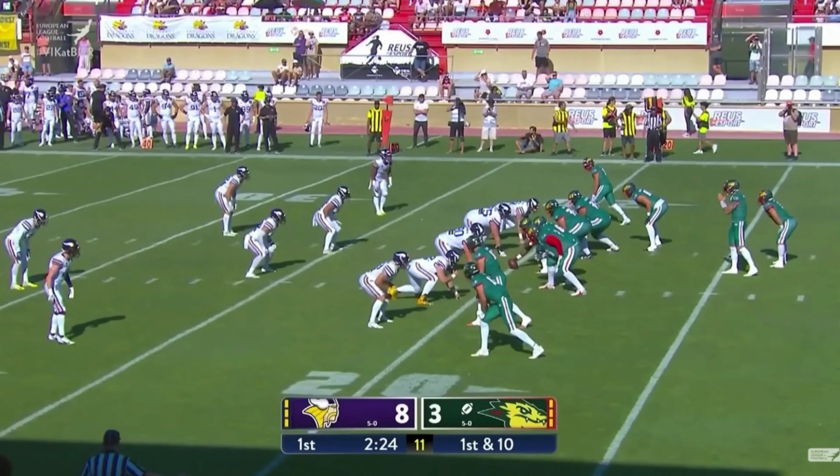This week's playoff matchup, the Vienna Vikings and Barcelona Dragons, is going to come down to whose defense can limit the big explosive plays. Now, both of these offenses, the Vikings and the Dragons, rely on big chunk yardage to win them football games. The Barcelona Dragons a little more so than the Vienna Vikings.